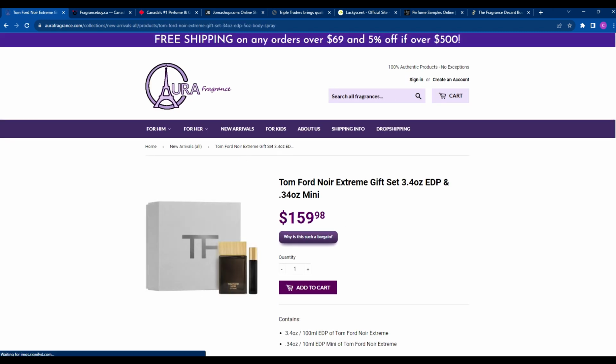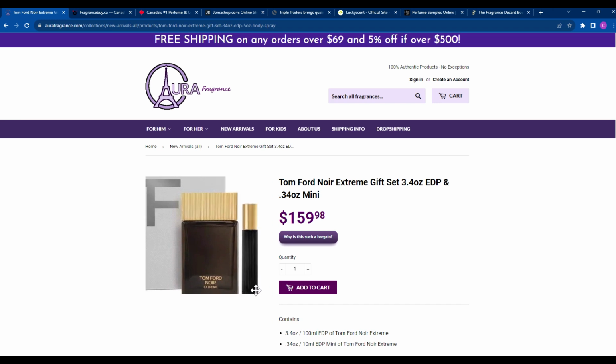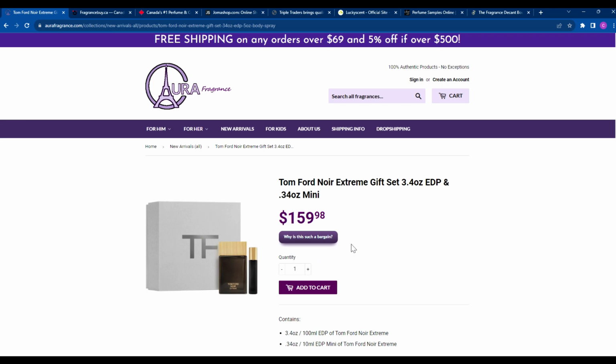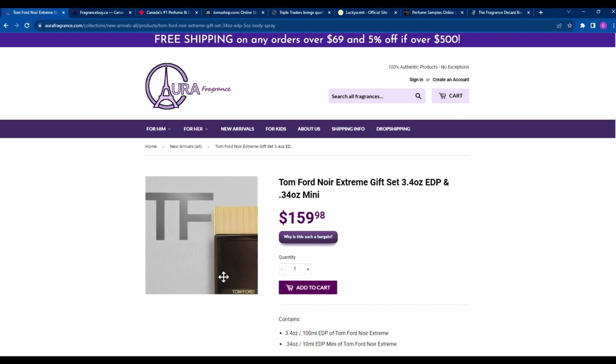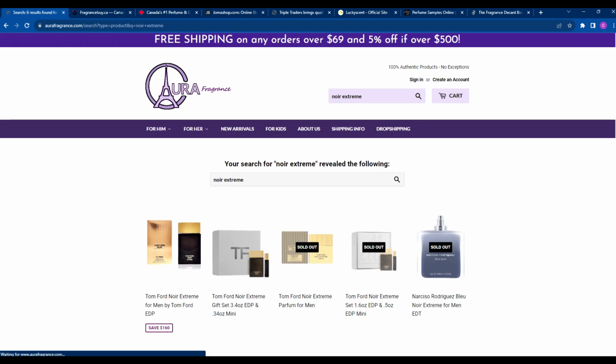But clicking on it right here, Tom Ford Noir Extreme, 160 for the actual 3.4 ounce and the travel spray that comes in a set. Not a bad price. Tom Ford, usually you're not going to get the biggest discount. I think just the bottle would go for about $200, and here you're getting the travel spray and that for $159. I believe on this site just the Tom Ford Noir Extreme, and we can put that in really quickly.